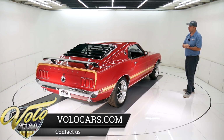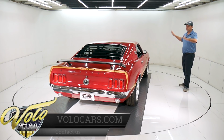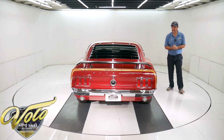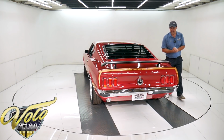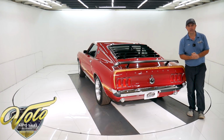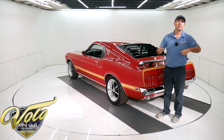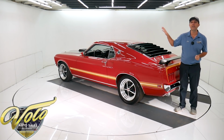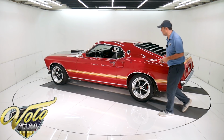Really impressive under there. The body was kept completely original, so there's no cutting or chopping or modifying the body. I mean, why mess with such a good thing? And I'm telling you, this guy's body and paint work is second to none. I've seen cars he did 15 years ago, and they still look this good. So whoever buys this car, you can rest assured it will look this good if you take care of it for a long time to come.